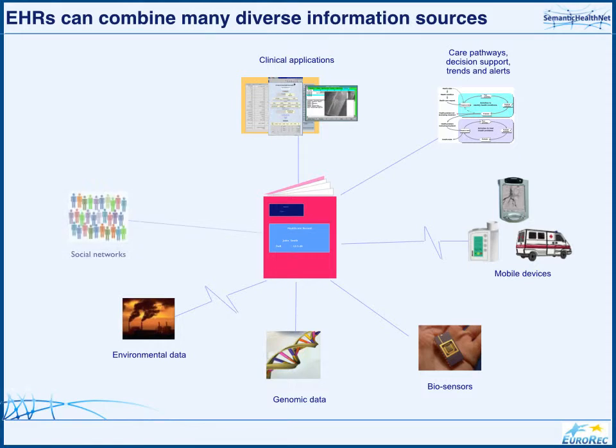Patients nowadays share health information online, often with others having the same health conditions, and this information might in the future also become part of the electronic health record and be shared with health professionals. Large-scale repositories of health information, when appropriately de-identified, can prove a valuable resource to support population health monitoring and clinical research. EHRs are therefore growing in the richness of the information they can integrate and analyze to support healthcare and research.